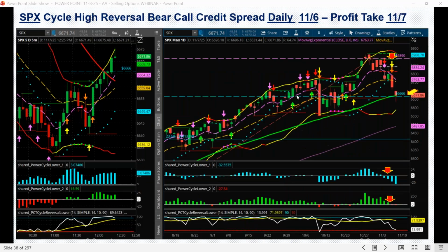Okay, so then we come down here, and here was the daily. This was on Thursday, so I set this up. I'll show you the trade setup on the credit spread. Right here we had cycle 2 also going negative, and we were starting to break down the 21 exponential right in here. It was trading right in there and starting to break down. So I sold a bear call credit spread right here.